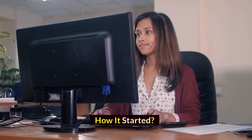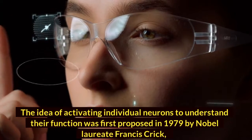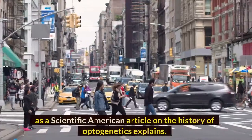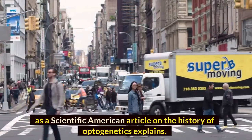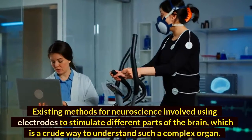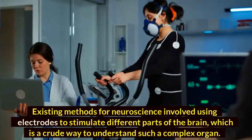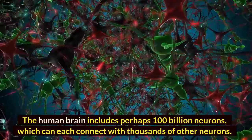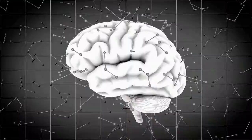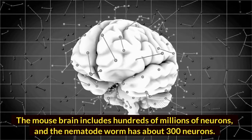How it started. The idea of activating individual neurons to understand their function was first proposed in 1979 by Nobel laureate Francis Crick, as a Scientific American article on the history of optogenetics explains. Existing methods for neuroscience involve using electrodes to stimulate different parts of the brain, which is a crude way to understand such a complex organ. The human brain includes perhaps 100 billion neurons, which can each connect with thousands of other neurons. The mouse brain includes hundreds of millions of neurons, and the nematode worm has about 300 neurons.